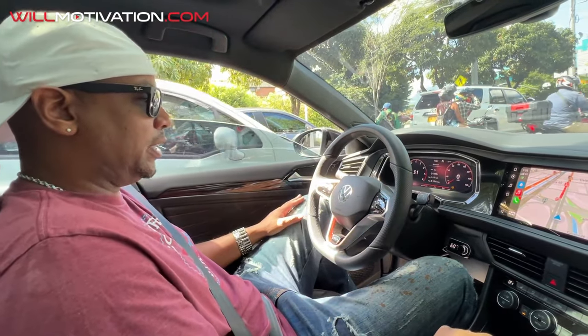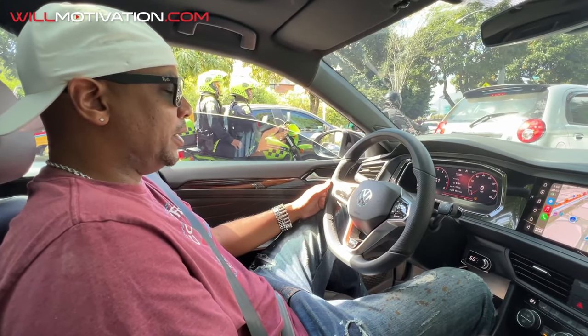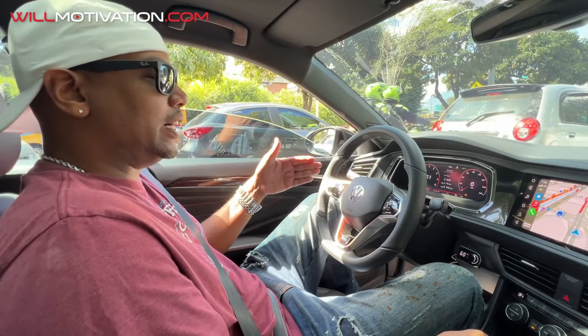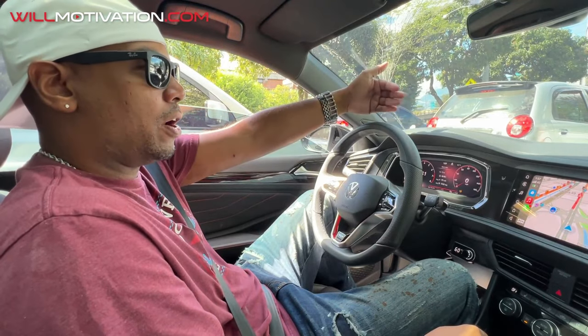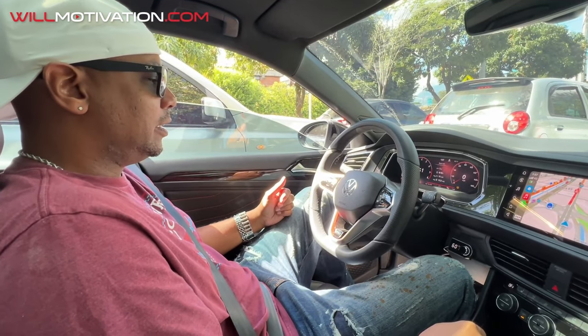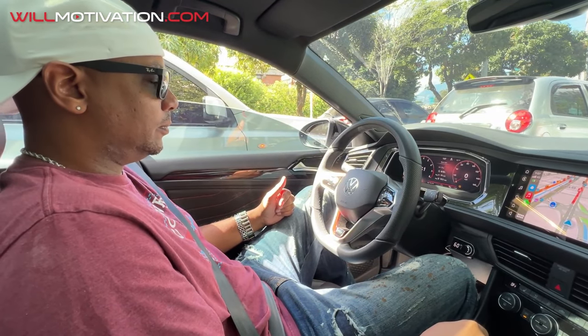And that's comparing it to an Audi steering wheel. This might be a little bit better. But the other nice thing about this car, it has adaptive cruise control, which means it automatically will adjust the distance between the car in front of you and that kind of thing. So it's a really good feature.